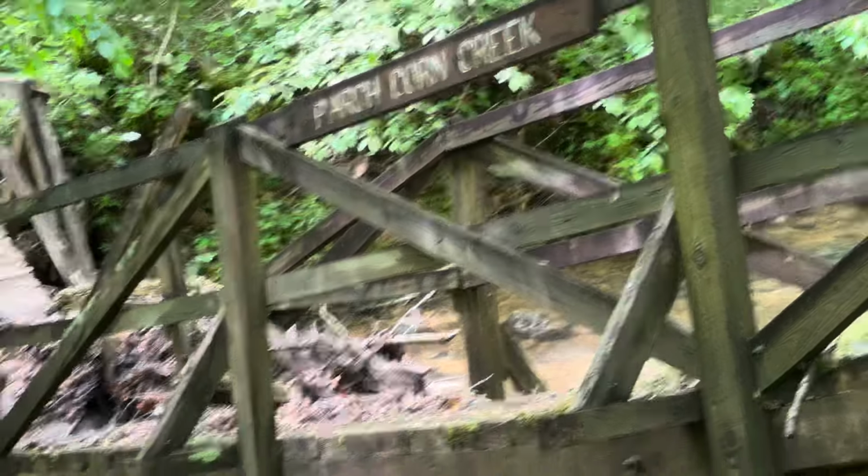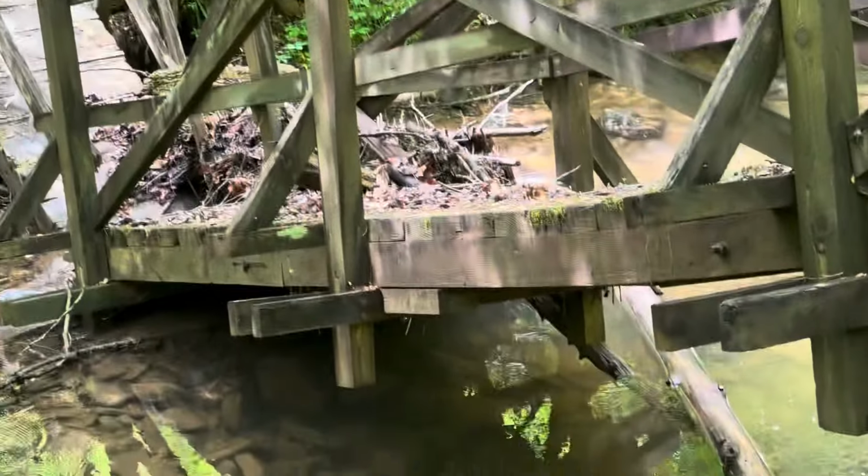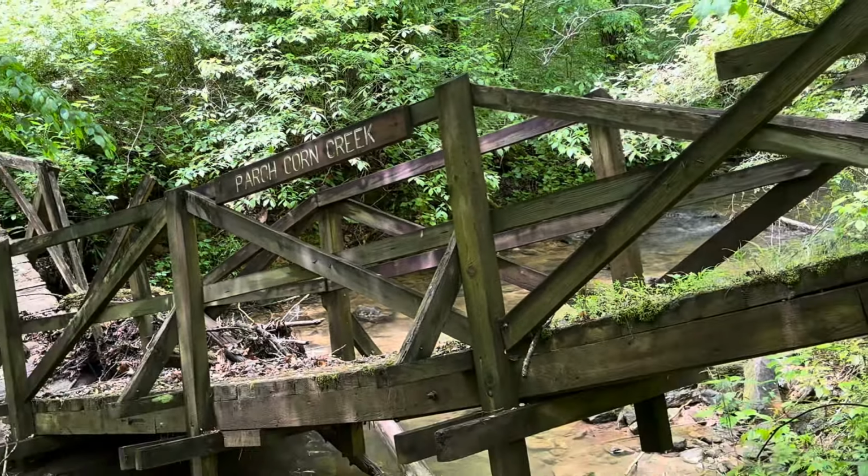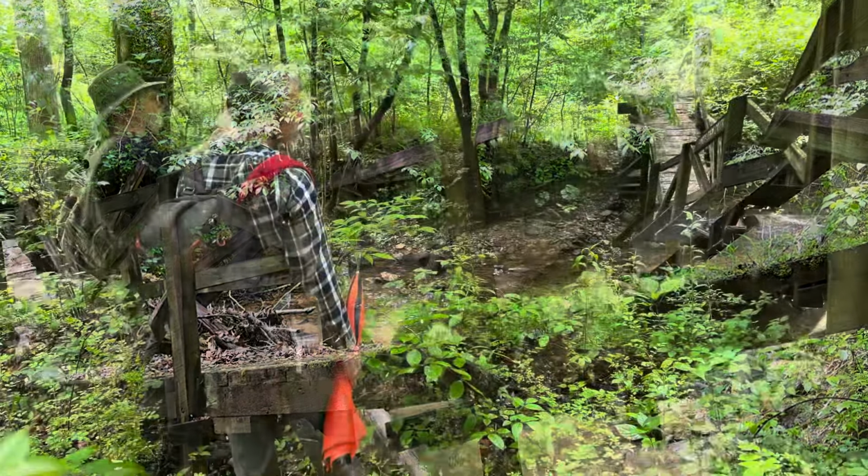Last time I was here, I crossed that bridge and it was up. At the old Parch Corn Creek bridge. No more.